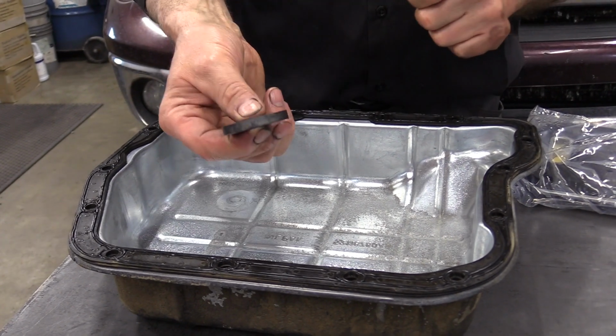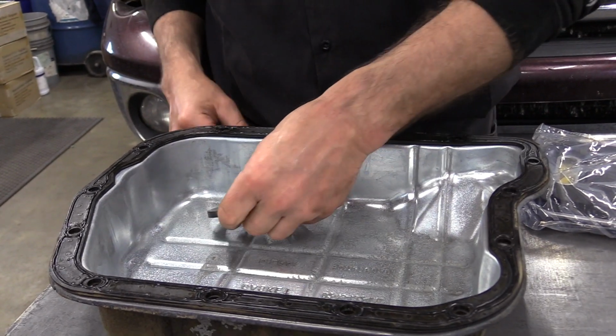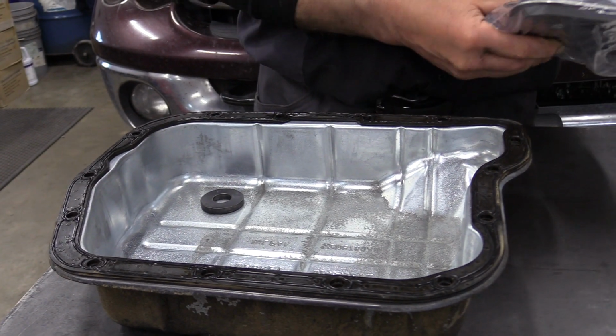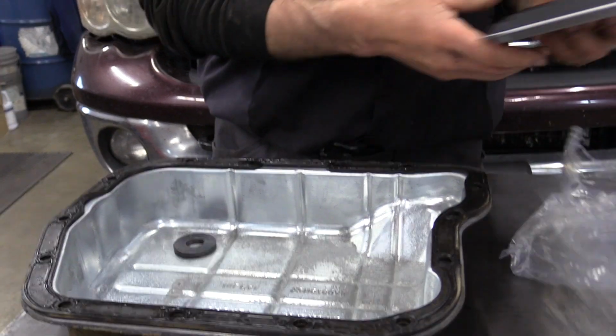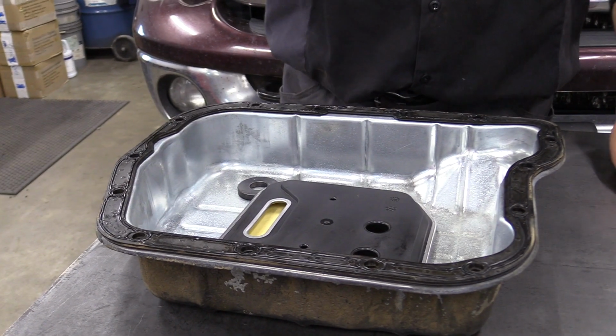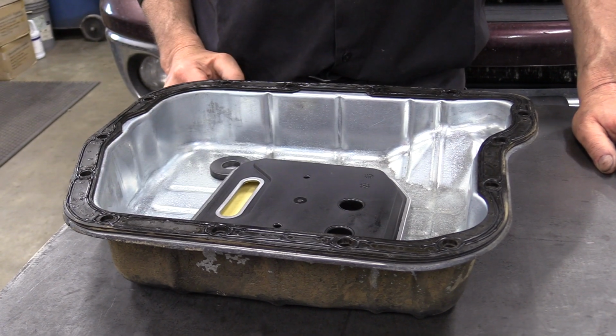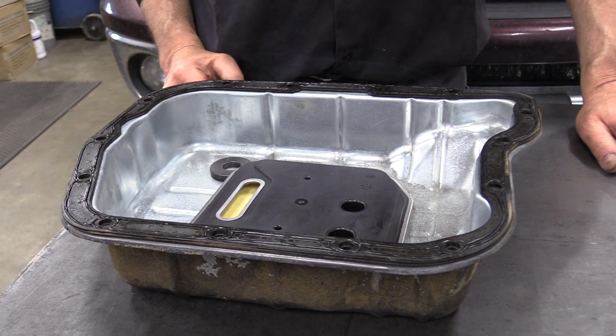So we got the magnet all cleaned up, put that back in its place, and we've got the filter here. And we're about ready to put that back up and in. So we'll start with the transmission filter, show you that procedure, and then we'll put the pan up.